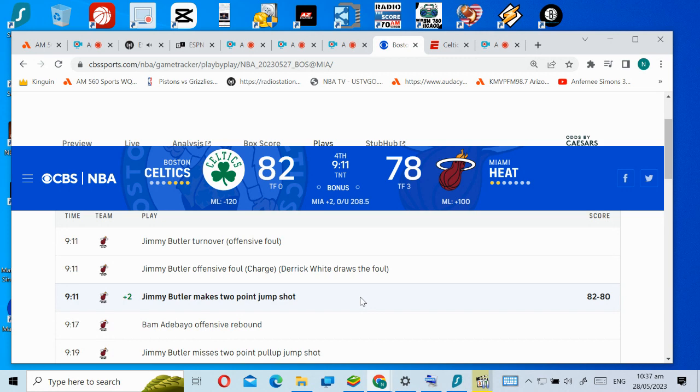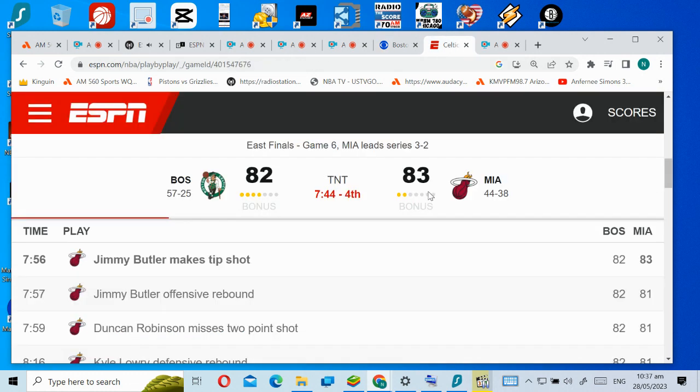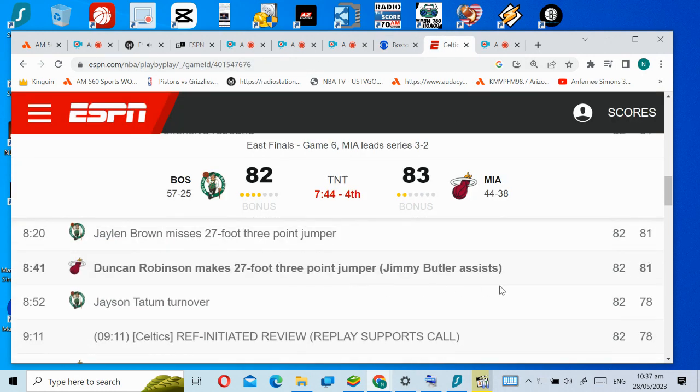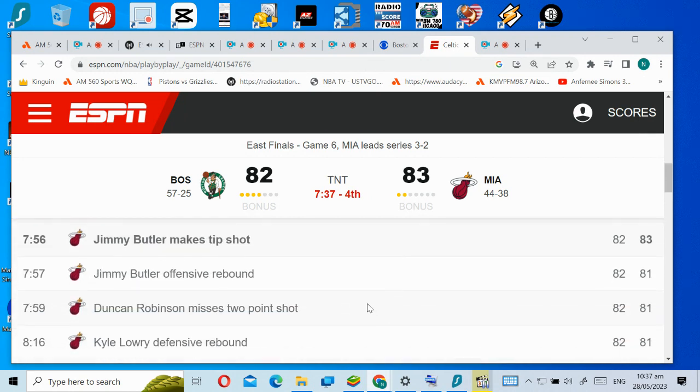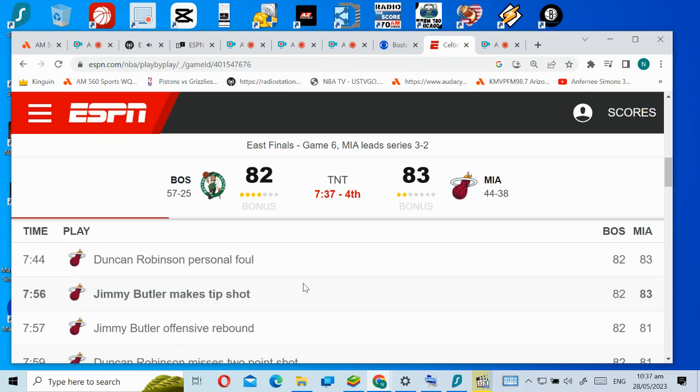Heat with a chance to take the lead. Lowry into the front court. Drives into the paint. Kicks it out to Robinson, top of the circle. Now Butler near midcourt, going to slow it down. On the right side, handoff, Robinson on the right wing. They double him, so he drives into the lane. Goes to the left hand, missed the shot. The putback is good by Butler.